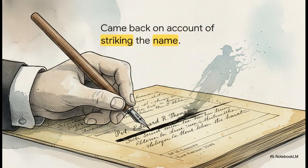Let's pause on this specific phrase again. "Came back on account of striking the name." It is chillingly cold, isn't it? It's this completely detached language used by the ledger clerks to describe the ultimate trajectory of these human lives. There is no sentimentality here. It is pure function. And yet, it's the very coldness of this language that makes the document so emotionally powerful for us to read a full century later.